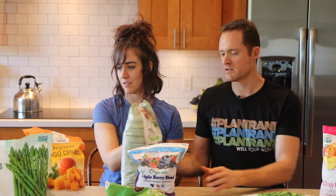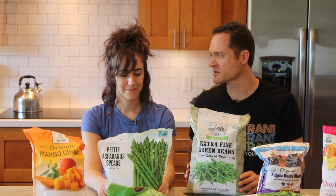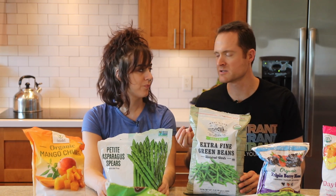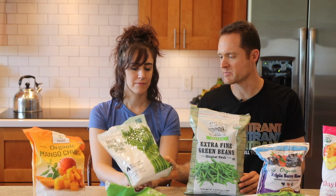Green beans, these have been in the freezer for a little while. I really should be jumping on these again. You take the green beans and the broccoli and the butternut squash, and you can make a great stew just on the stove. Like a throw-together stew? Yeah. Asparagus spears, I kind of tried those out. They don't come back to life in the way that I like with blanched fresh asparagus, so I probably wouldn't buy asparagus again.